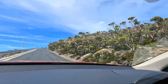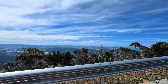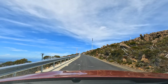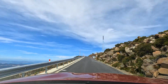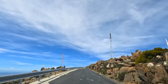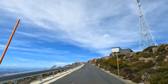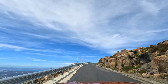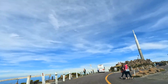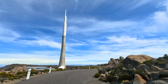Now we are on the way to Mount Wellington. The road is narrow. It is roughly 12 kilometers all the way from down to the top. All the way on top? Yeah, we are near it, yeah. 300 meters, yeah.